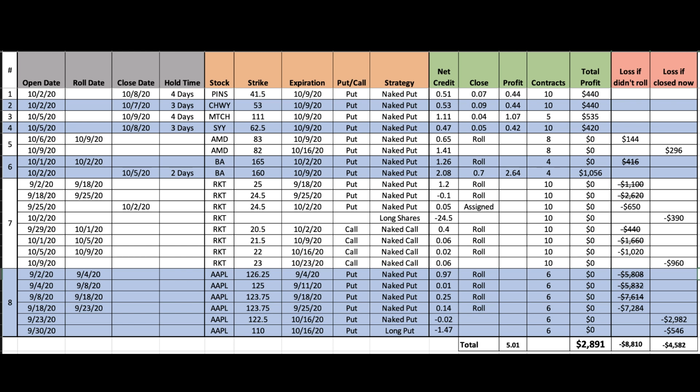BA was one that I had rolled, so I got into that initially on October the 1st and sold the 165 strike. I got a credit of $1.26. That one I could have also closed for a profit, but I decided to go ahead and roll it to last week, and I rolled it down to the 160 strike, got a credit of 2.08. I closed it for 70 cents. So when you add the initial credit plus the roll credit, that was a total profit of 2.64 on 4 contracts. That was a profit of $1,056 for those 2 weeks.